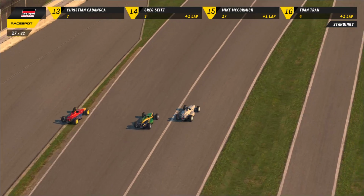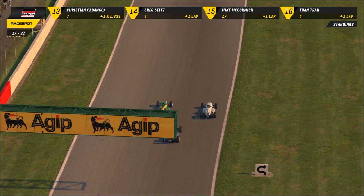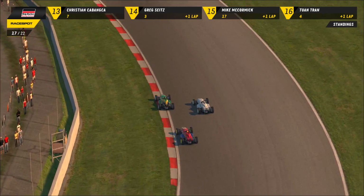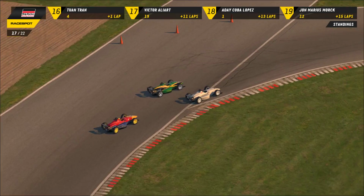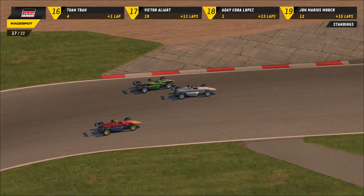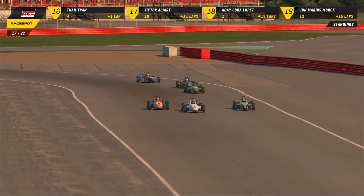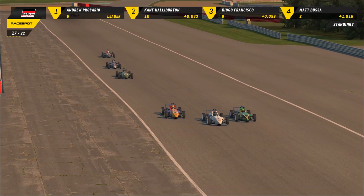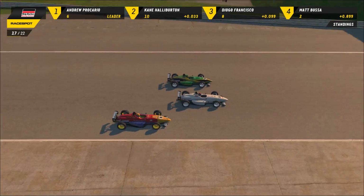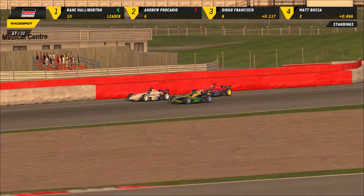Now off the exit of corner number 1, they're going to be 3 wide for your race lead. As the 8 of Francisco pushes wide, Halliburton looks through the middle, and he's going to have the race lead for now. He knows ahead, but the 6 of Procario, he has the line now through the right-hander. Very close between the 6 and the 10. A little bit of oversteer there from Andrew, but now they're going to be 3 wide again for your race lead as Matt Booth in the background leads the second 3-car train to get involved with this lead group. Down the back straightaway they come again.